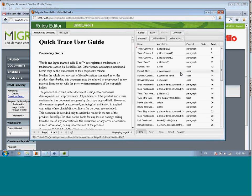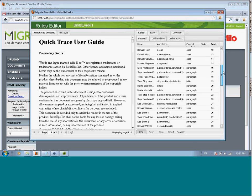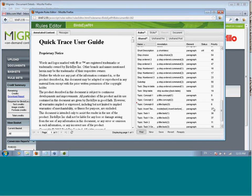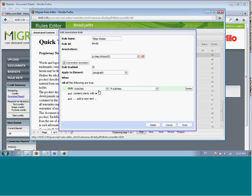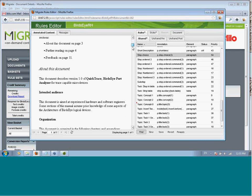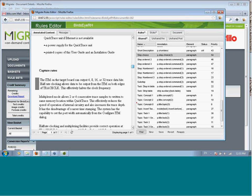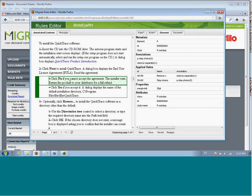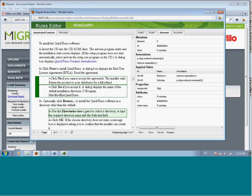And let's go back to the shared rules. Let's look at another rule that perhaps might be a bit sorted by name. So step choices and substeps. Here's our step choice rule, and it says that if the style matches P substep and content starts with bullet, they're going to become a step choice. Let's find where that one matches. And there we have it, matching the list items that have a bullet point. As you can see, their style is substep. The other ones are styled substep as well.